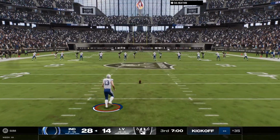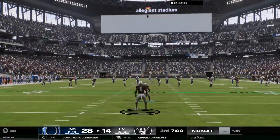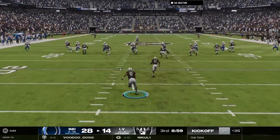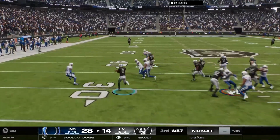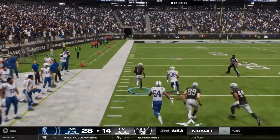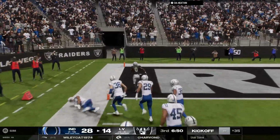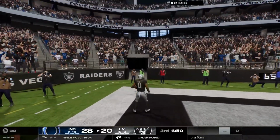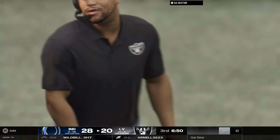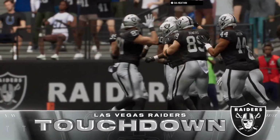All set for the kickoff. Little with the honors. That's going to be taken in at the 8. Oh, he's showing some burst on this return. He's racing past midfield. He could get there. And he does. Touchdown. I think we know somebody who really likes the way kickoffs were redesigned, partner.